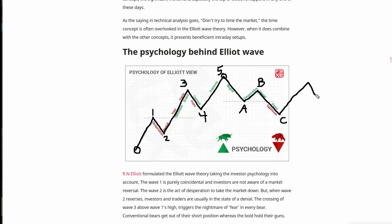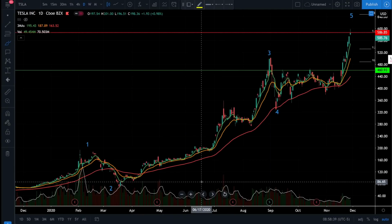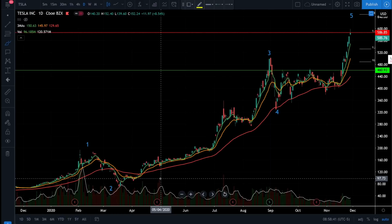And then we start going back up in 5 waves yet again, forming all new highs and an all new 5-wave cycle. So that's the psychology behind what we're going to be doing. I needed this education to start you out so you understand what we're going to be analyzing today on Tesla and NIO. Alright, so let's jump into Tesla and try to figure out where we're at in this cycle and how high we can see Tesla going before we enter that ABC pullback.